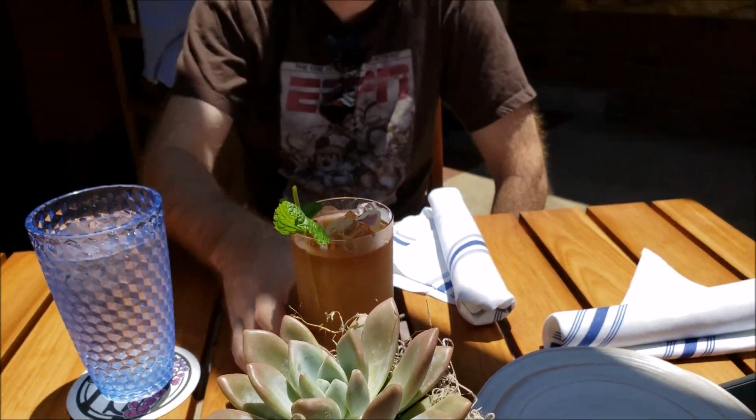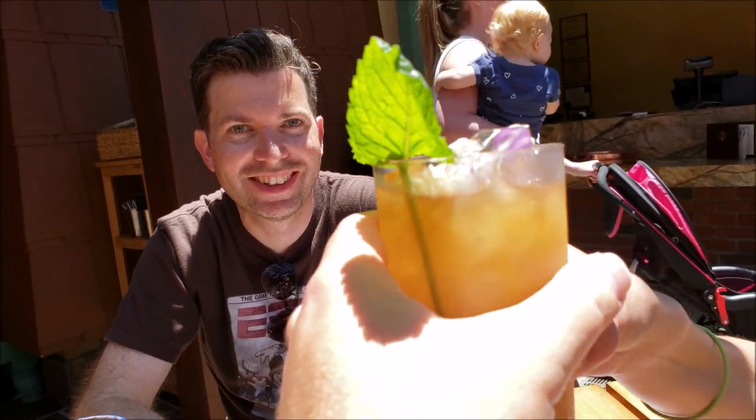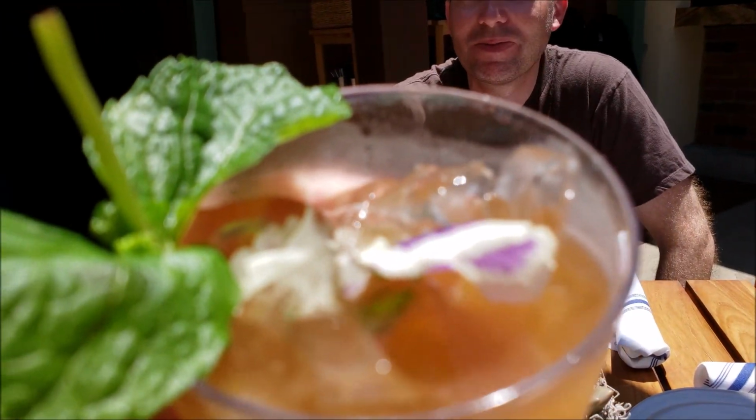So, let's try that Mai Tai that Jake is hogging. Tastes good. Try it. Good? Yeah, that's good. What do you think? Tastes like flowers. Kind of reminds me of something from Trader Sam's, like their Mai Tai, but almost a little better. A little flowery, yeah.